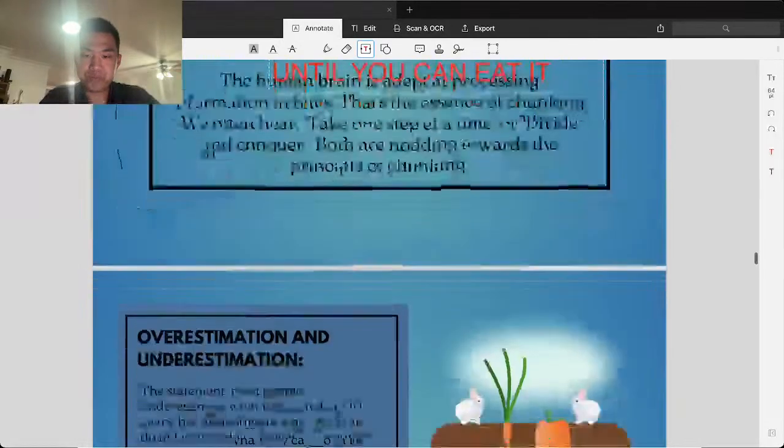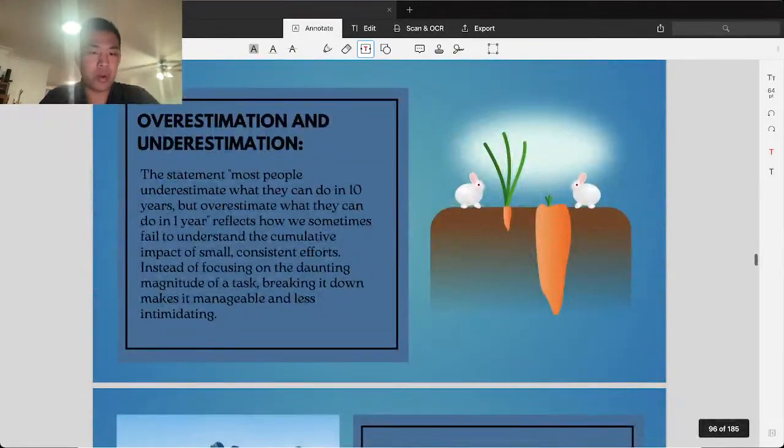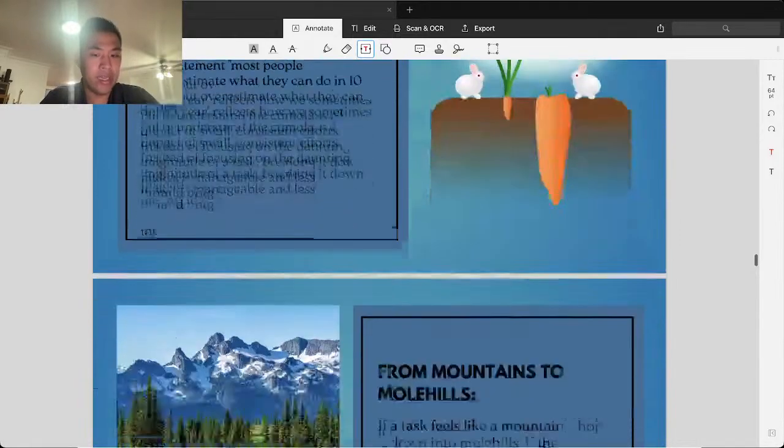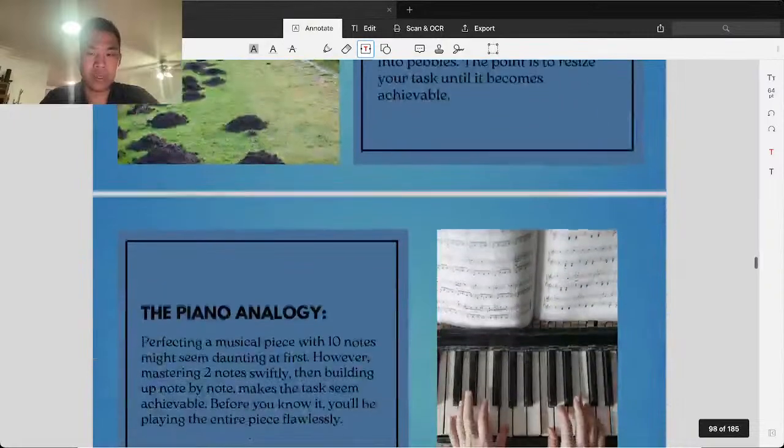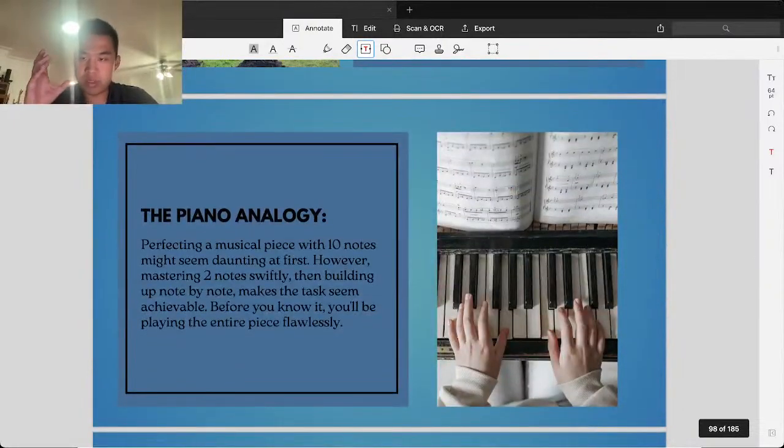Okay, cool. So overestimation: most people underestimate what they can do in 10 years, and overestimate what they can do in 1 year. So for anybody who's overestimated what they can do, just focus on 2 things, or 1 thing, or half a thing.